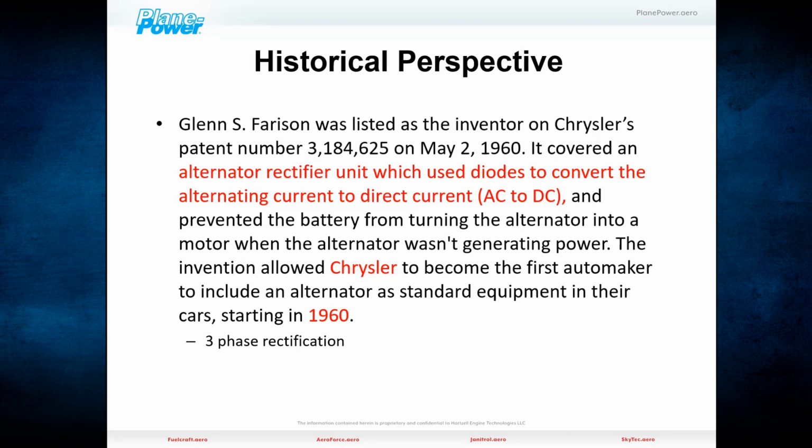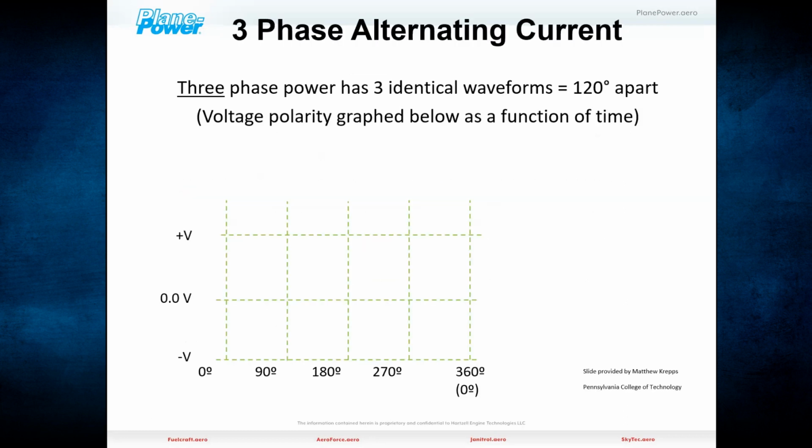This started in 1960. He is the one that developed three-phase. Think of it, three north poles, three south poles on that rotor assembly. That was three-phase rectification. And this is what you're going to see.